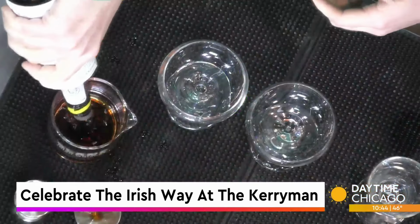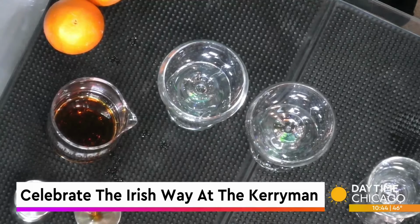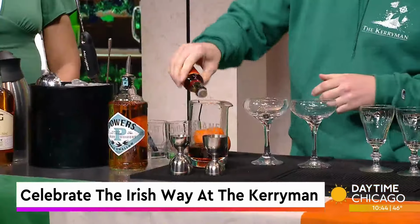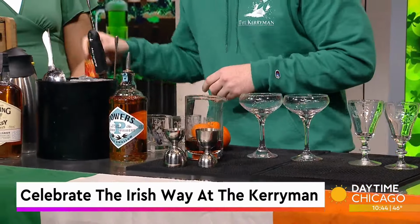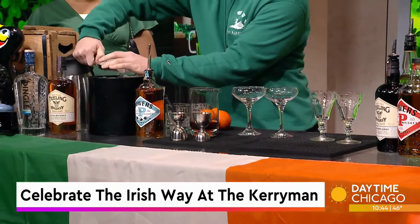I mean, that label always cracks me up because it's never, that's my design. It drives me nuts. And we'll do three dashes of orange bitters. Oh, nice. Tipperary, named after the county, Tipperary, Ireland. Okay, look at you. And we'll do a little bit of ice in there.